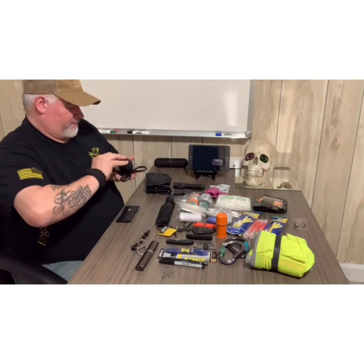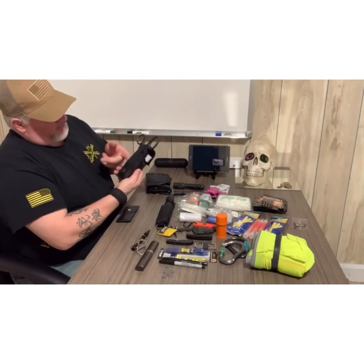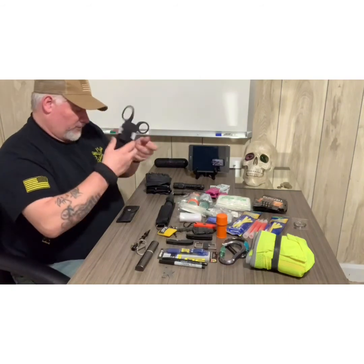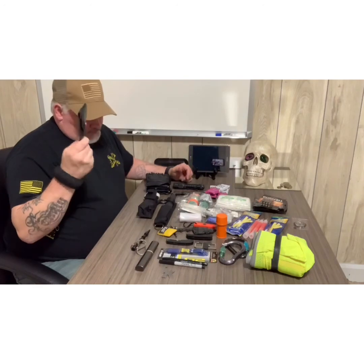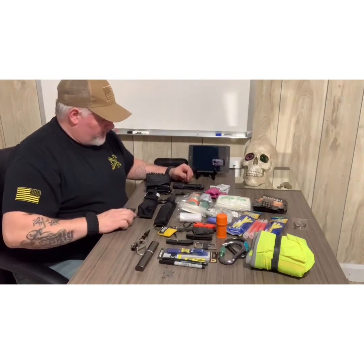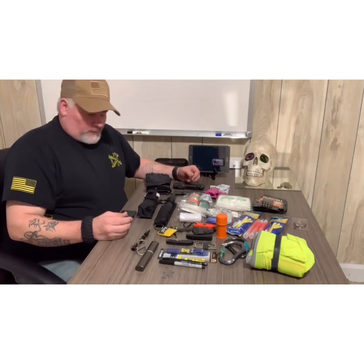So, tourniquet in there, nice little case. I like this because I can hook it on the MOLLE on my new bags. I can have it on the outside, I can have it on the inside, whichever I choose. Let's see, lock picks. A lot of places you're not allowed to have them, but I have them anyway. I keep them in my bag. It's not for any devious purpose, just in case I get stuck somewhere.